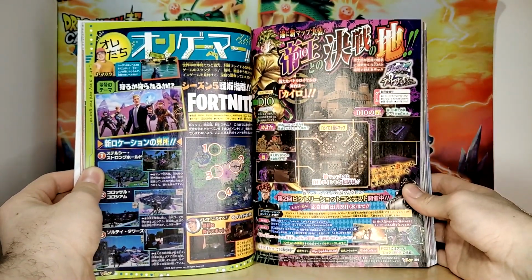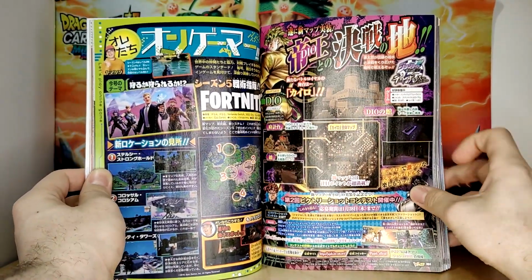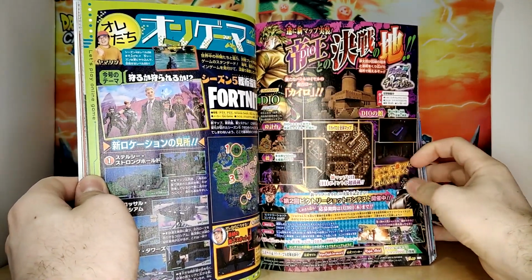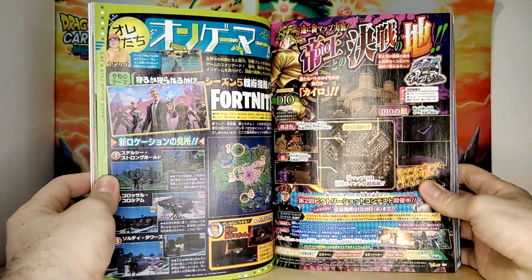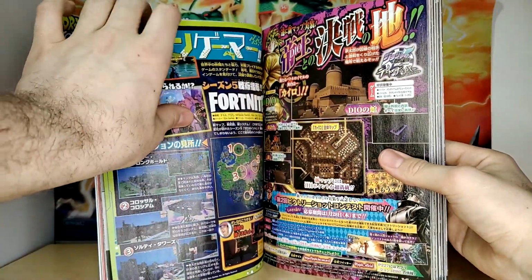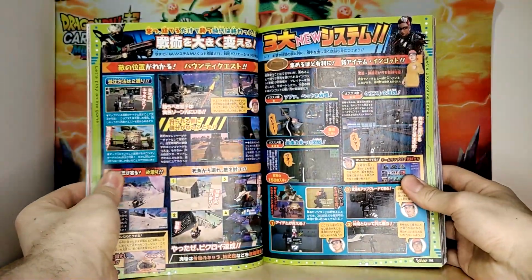This is a cursed page. We have Dio and Fortnite. What is this, bro? So obviously this is for the JoJo arcade game Last Survivor. I believe this is talking about Dio and his mansion as one of the stages. That's pretty cool. But then we have Fortnite on the other side. This is just such a weird combination of things. But this is why I love VJump, because you get stuff like this that you literally wouldn't be able to experience anywhere else for sure.